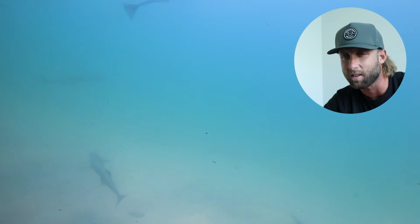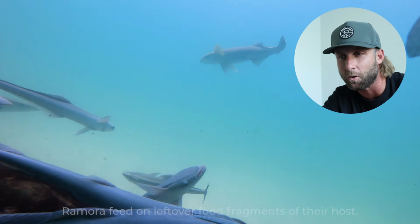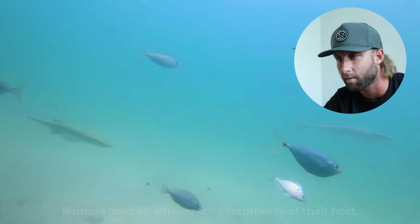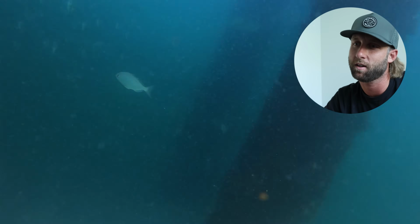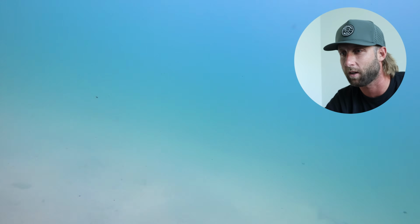Just to show you how many there are. Oh, sea turtle swimming by, that's why. Boom, you can see its back right there. Still not getting the best shot that we want, but you can see him kind of swimming away.